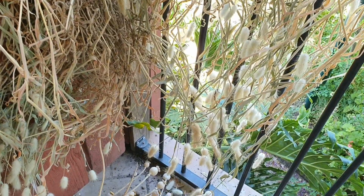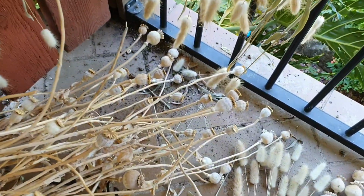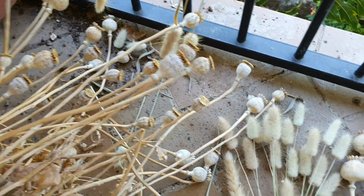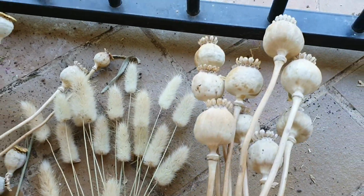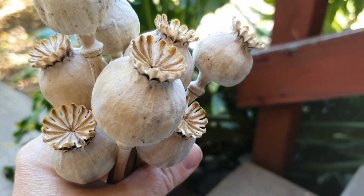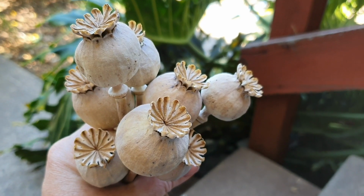In this section, this is where I'm trying to dry some flowers, and I've got all my poppy seed heads. I've gathered them, you can see them here. I've actually taken out a few of the larger ones to take a look at. They're quite enormous. It's incredible how big they get, and I think these are equally as beautiful as the flowers that were on them in springtime.